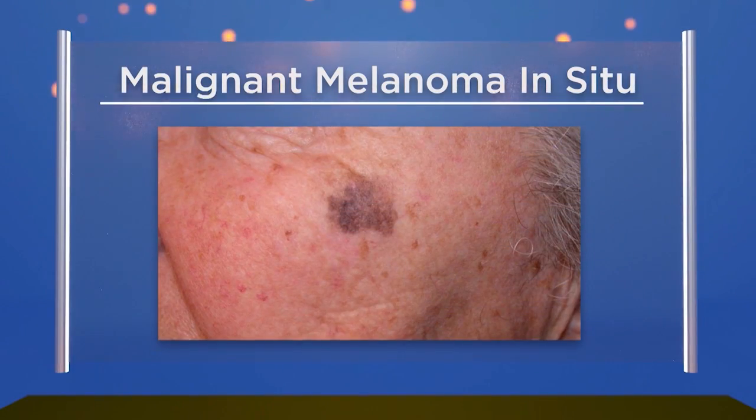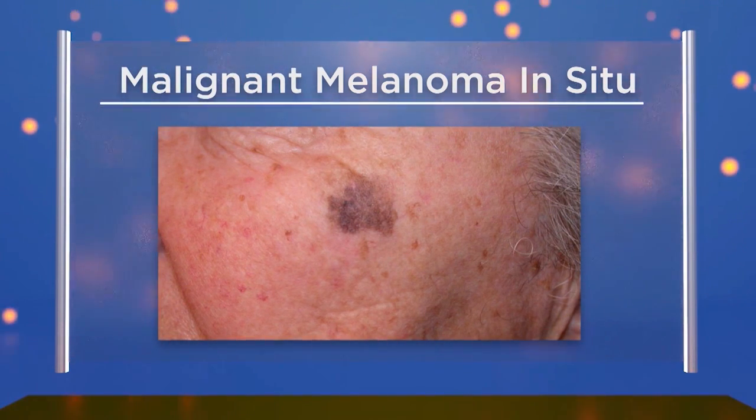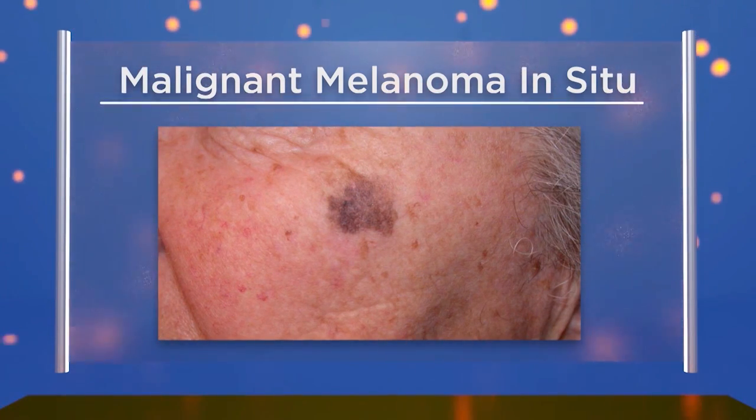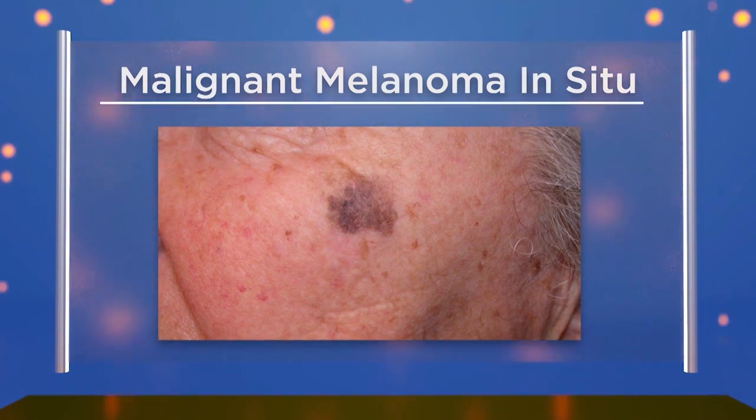Let's take a look at an example here. Okay, so we see this lady has this ill-defined dark patch on her left cheek, and this is what superficial melanomas look like. They can be these dark, irregular freckles on sun-exposed areas in fair-skinned individuals.